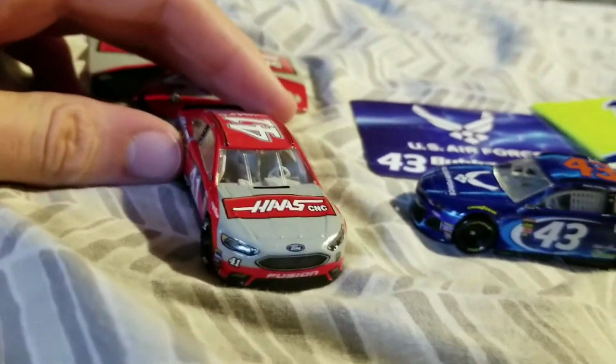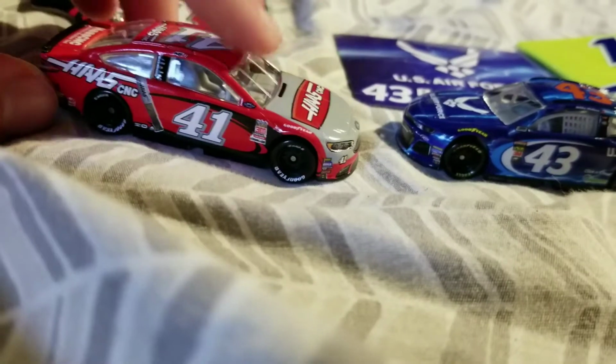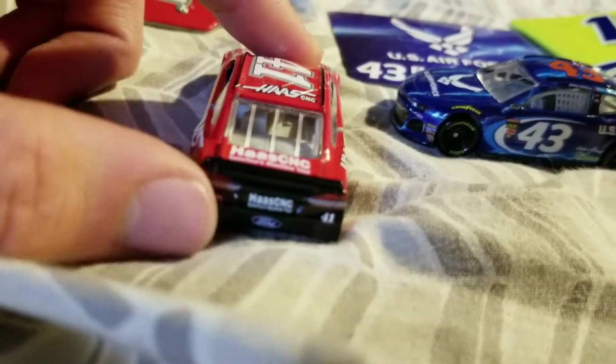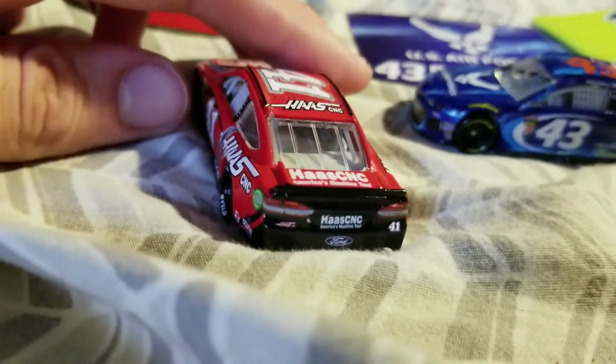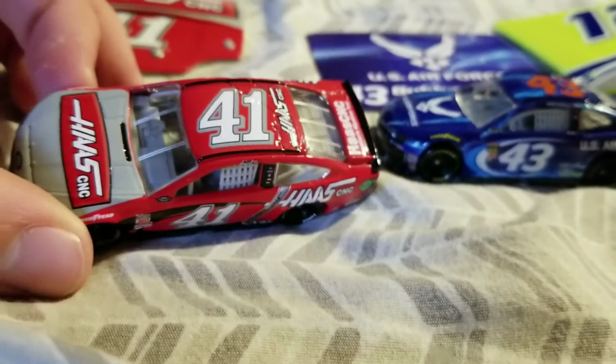And like I said, I do not have the original Sharpie car or the one for Ryan Blaney, so I cannot compare them like I did with last week's car. But if you know what the car looks like, you can definitely get a basic idea from this one.